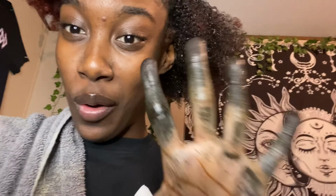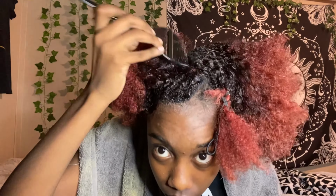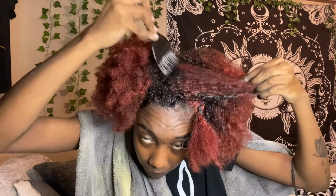Okay, y'all, so I ended up having to do it on my hair because I forgot. I cannot stand my leg. Do this little piece and then I'm gonna use the rest of this.